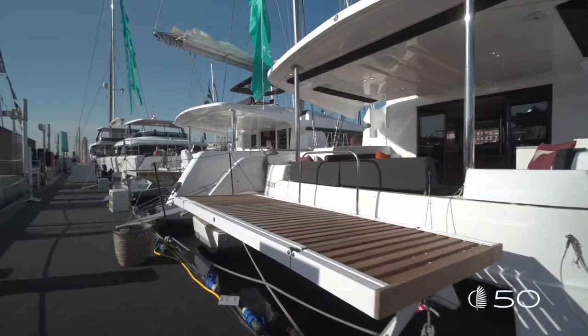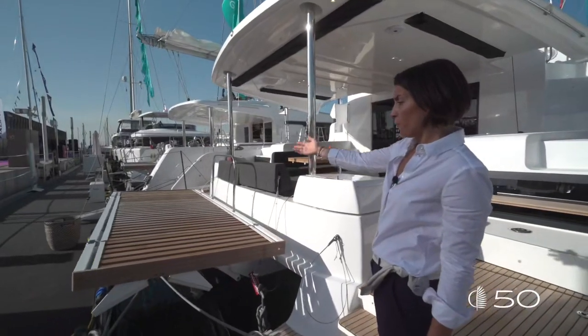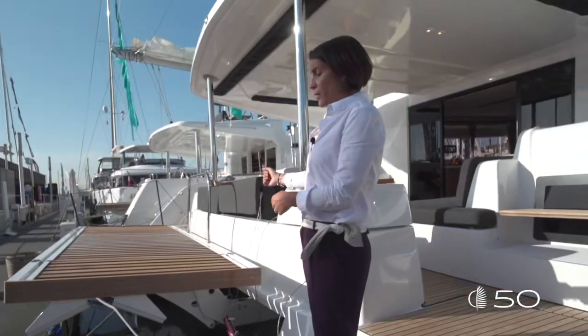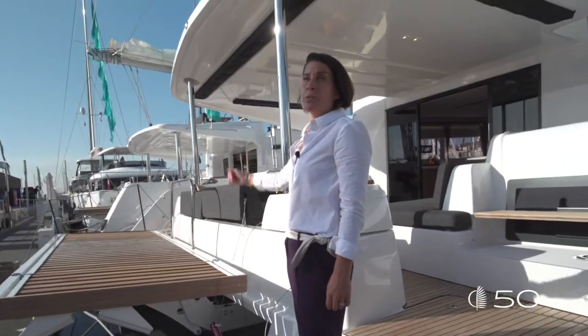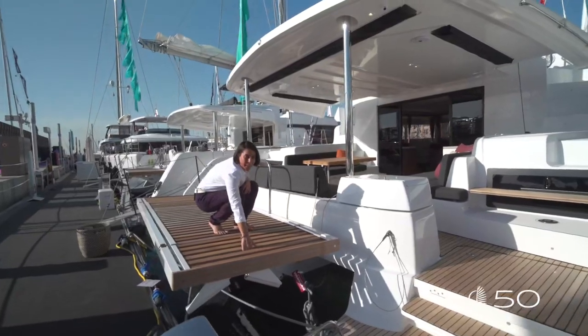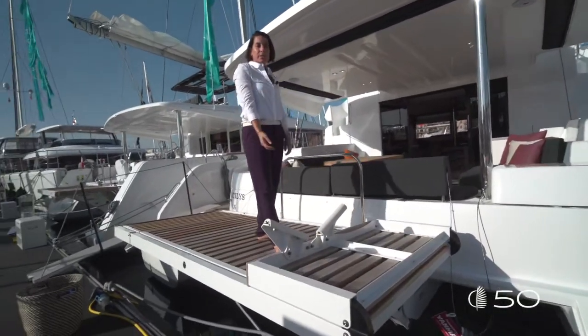The solution to get your dinghy up is the hydraulic platform with two folding parts that ensure you a large area from transom to transom to enjoy all your swimming with friends. Very smart, when you get your folding parts up, you discover the perfect fittings for your dinghy.